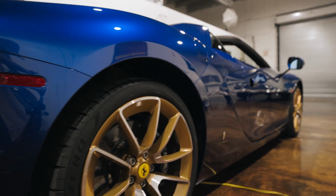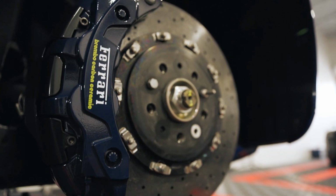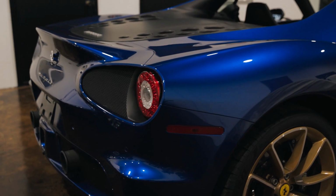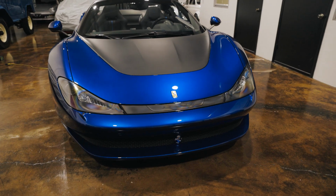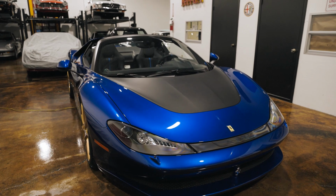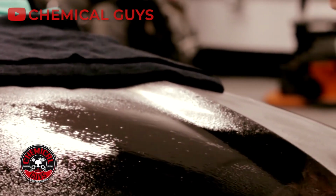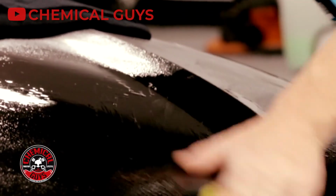That's right, very important. Then we focused on all the small details like the door jambs, the gas cap, the exhaust, the wheels, and all those components are cleaned with acid-free, citrus-based, specifically designed chemicals, and all brushed down with horsehair brushes. And the whole last process of decontamination is done with the clay bar to remove all bonded surface contaminants.